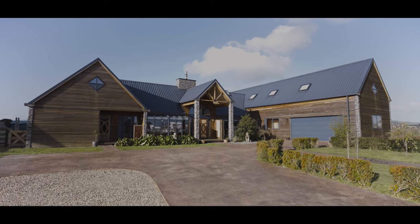This is a multi-generational home that was intended for four generations who are currently living here.